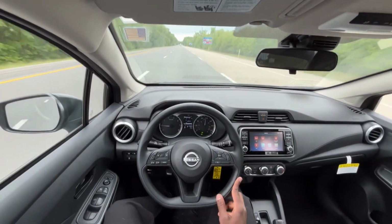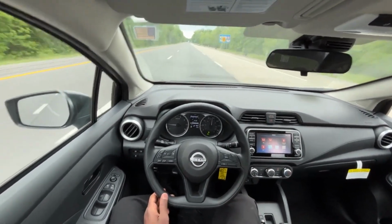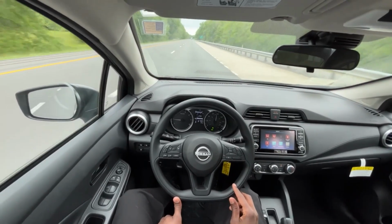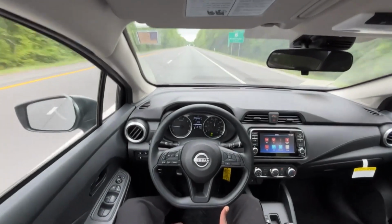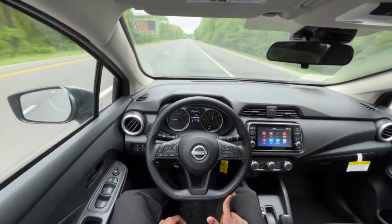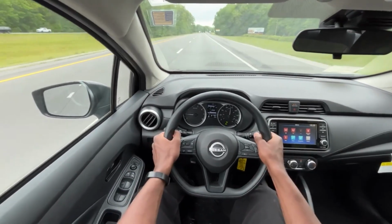But all in all, if that's not a big deal for you, or if you have a booster and a heating pad that you're going to strap to your seat back and run off a 12 volt, if you're one of those kinds of people, this is the perfect car for you, because it is not expensive at all with how it's made, with the materials in it, but most importantly, with how much it costs.